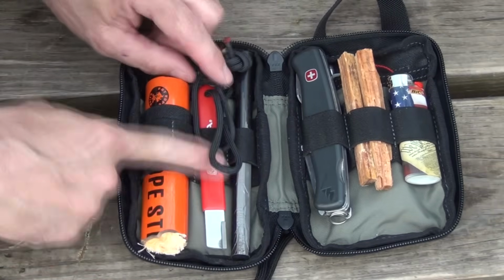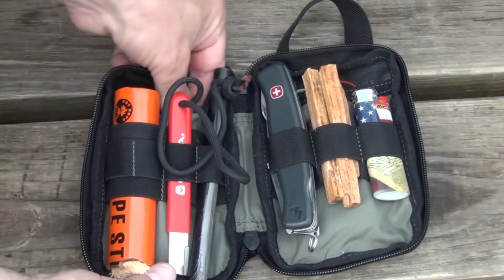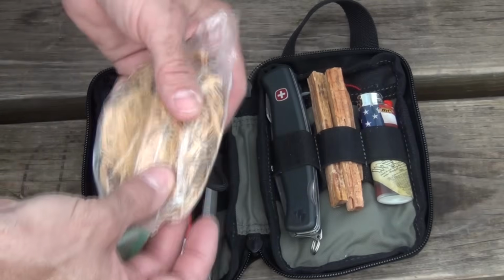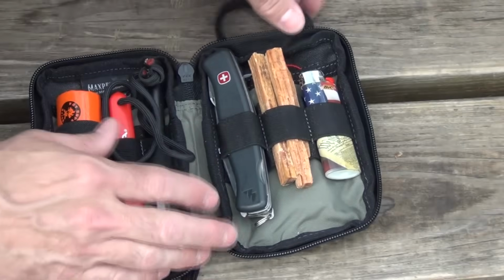We have the striker and ferro rod here. We have some fat rope stick for a quick fire starter. There's a pouch here in the rear, and in here we have some shredded tulip poplar bark, and that's just a natural thing that we can carry. It's flat, doesn't weigh much. Keep that for emergency fire starting along with everything else.